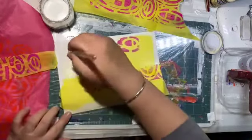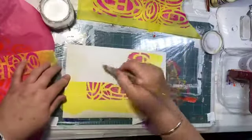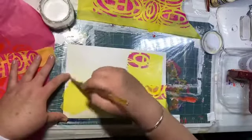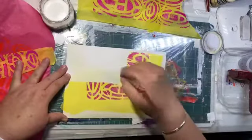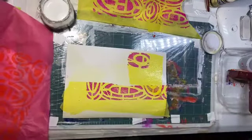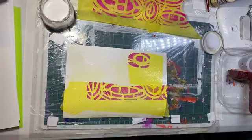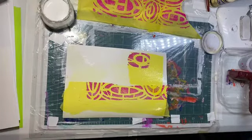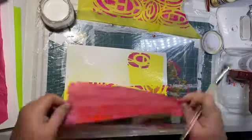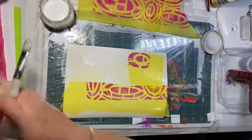That's good old-timey collage. Now, see how this is turning yellow? As I brush from the yellow paper, it's pulling the yellow, and that can become an element in your painting as well as any kind of colored paint that you want to use. And boy, I just love doing art with tissue paper.